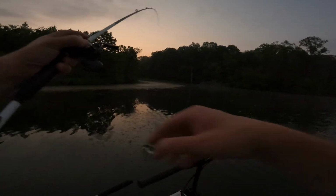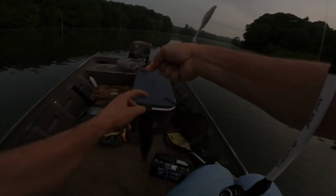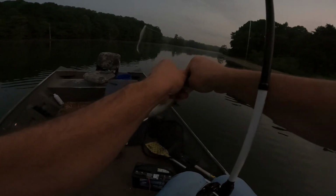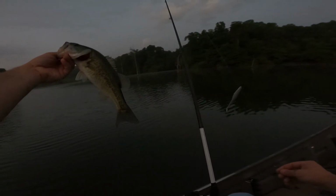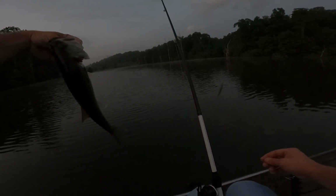Got him. First cast on a fluke. Not a bad fish either. He'd open his mouth. Well, you're just making this way too complicated. First fish of the day. Not a bad fish to start the day off. Not a big one, but pretty healthy.